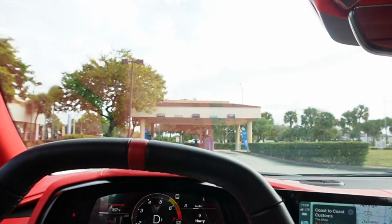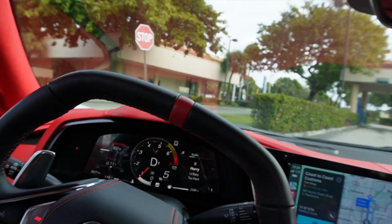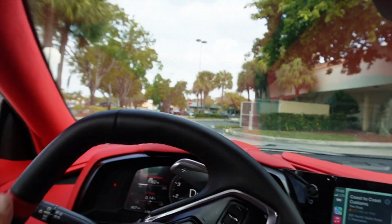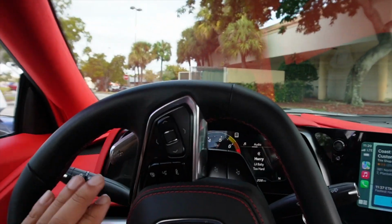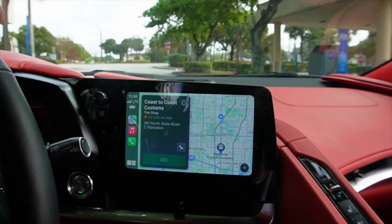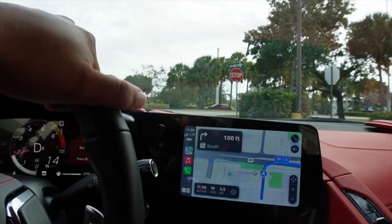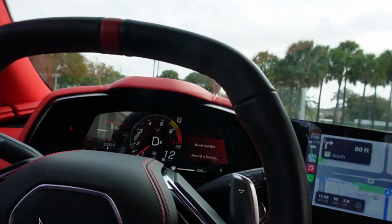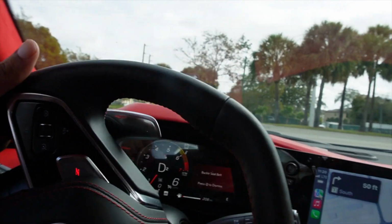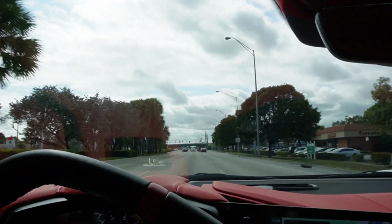We in the C8. We should have drove the dually. I wasn't thinking, but it's cool. We're going to pull up in the trophy, man. Best C8 in the world. Let's hit this go button right here. I ain't gonna lie, ain't nothing better than having that Apple CarPlay. True. Turn right onto State Road 7 South. Apple CarPlay the truth, y'all.